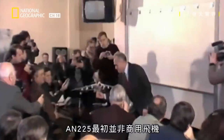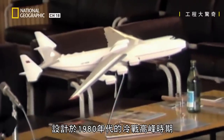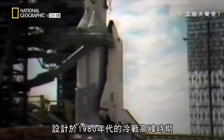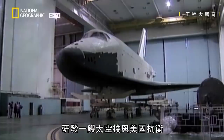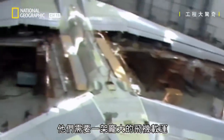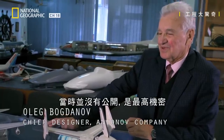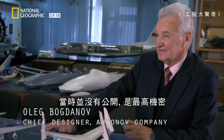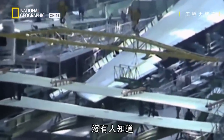The 225 wasn't originally a commercial plane. It was designed in the 1980s at the height of the Cold War. The Soviet Union's military had begun a clandestine program to develop a space shuttle to rival America's, and they needed an enormous plane to transport it. At the time, it was not public at all. It was all top secret. No one knew about it.